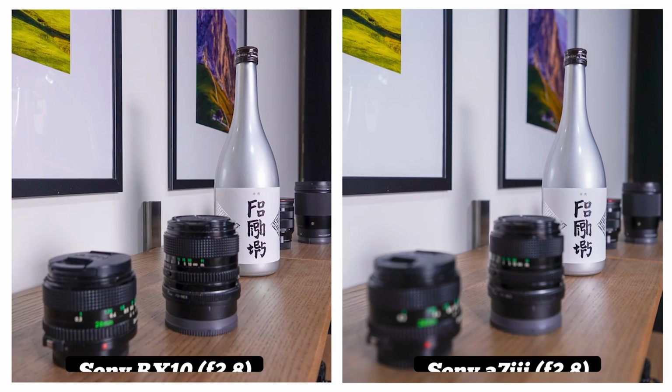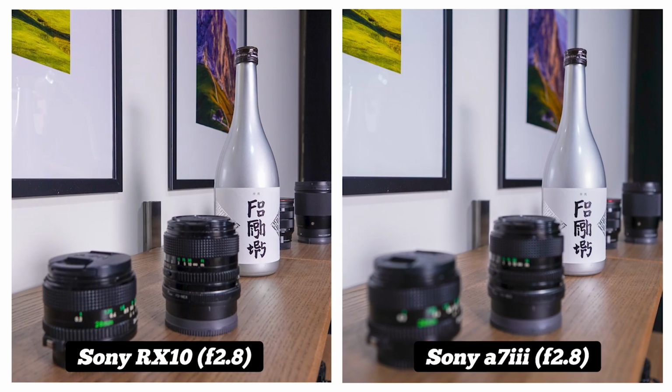If you have the RX10 Mark III, which has a sensor size of 13.2mm by 8.8mm against the A7 III with a sensor size of 35.6mm by 23.8mm, if I get them giving me the same framing, because the RX has such a small sensor, I'd have to use that 8.8mm lens, whereas on the A7 III, I'd be using the 24mm lens. At f2.8 with both lenses, the full frame A7 III gives a much shallower depth of focus than the RX10 Mark III.